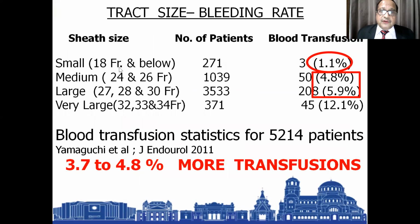if you make a track of 18 French or below, 1.1% patients will still require blood transfusion. But if you increase the size of employed sheaths from 24 to 30 French, only 5 to 6% more patients will require blood transfusion. 94% patients will not require blood transfusion in spite of having a large tract.